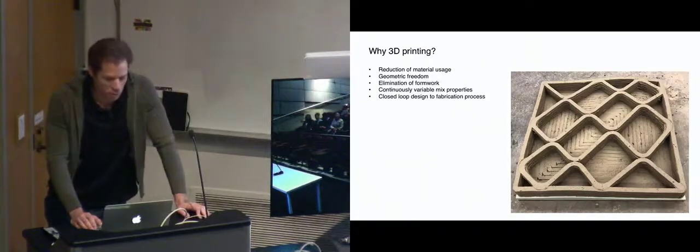So why 3D printing? 3D printing has a huge potential to reduce material usage. Of course, it imparts all kinds of geometric freedom to design and also performance optimizations. We want to eliminate formwork. Formwork is by far the most significant cost, especially in custom concrete manufacture, anything more complicated than a wall. And we can look toward new ideas such as continuously variable mixed properties. This is still on the horizon. And for our research as designers and fabricators, it's really this material that has a closed loop design and fabrication process, which I'll talk a little bit more about.